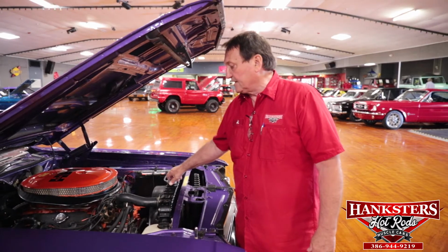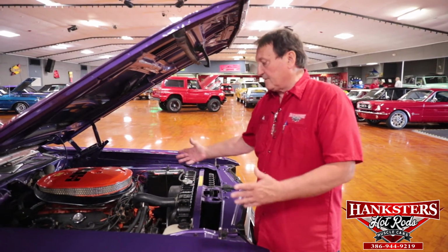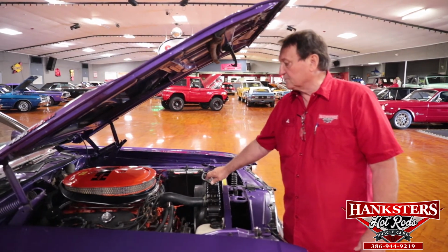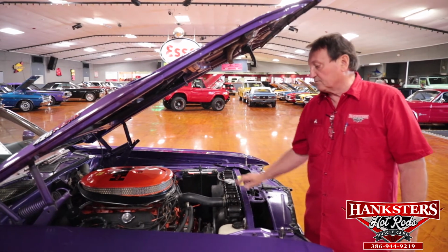I mean, there's just never been anything to equal the look, the sound, the dynamics of the 1970 426 Hemi, '71 426 Hemi, and they came out in '66 as a street Hemi. Incredible vehicle.